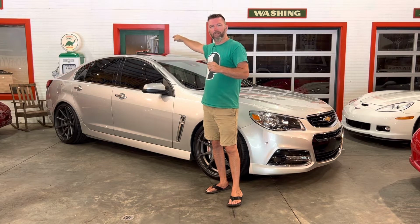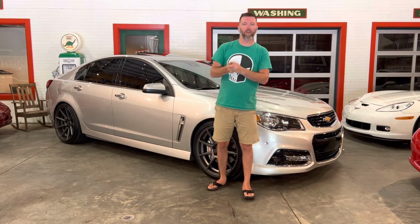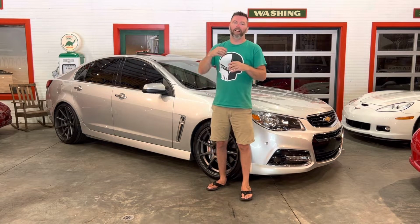This one's got the sunroof. This one's got the full-size spare, and it's got mods. That's the key to this car. I love these cars stock, but I love them even more with modifications done. This one has got a ton of power. It's got head work, cam, exhaust, intake, all of that good stuff.